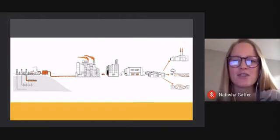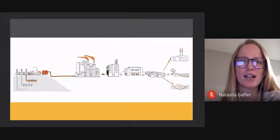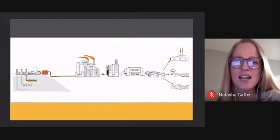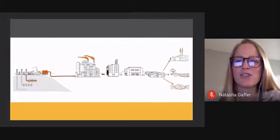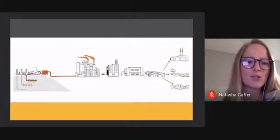And on the left of this image, resources are extracted from the earth. This is actually an image of petroleum, which is what plastic is made of. And the mining process itself is often environmentally and socially destructive, and it also consumes energy and labor. Products are then manufactured with little regard on how they're going to be used in their end life.